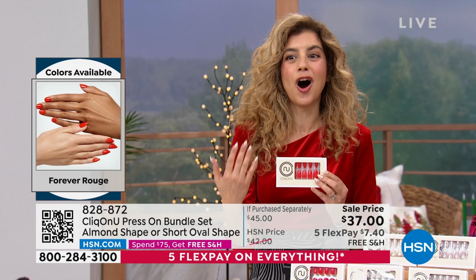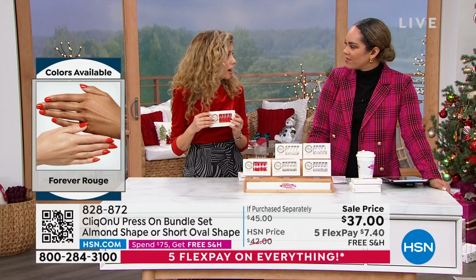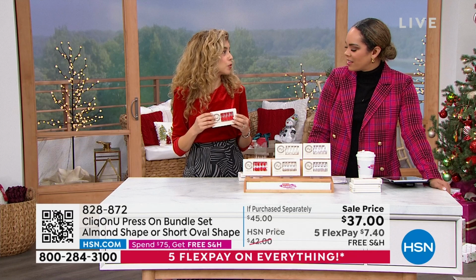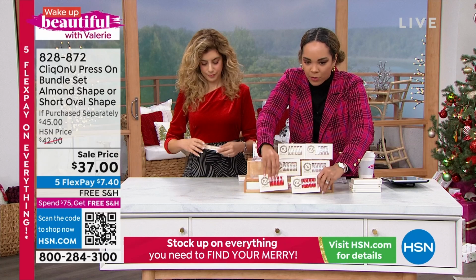What's also so exciting about these bundles is that we have it in short. You can cut and file your nails, but we wanted to bring you a long bundle and a short, so you don't even have to take the time this time to cut and file them. It's done for you. I wonder if we can put a couple of them next to each other. I'll show you the two reds as an example of the short oval that you can pick, or you can pick the almond.